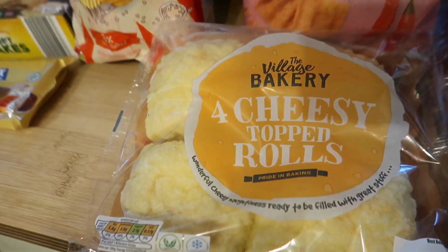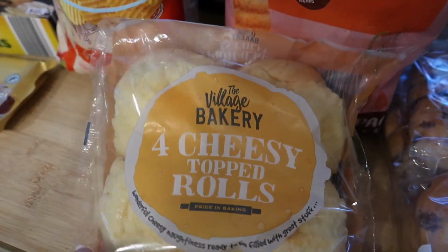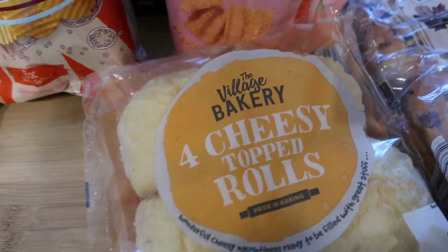I got some cheesy topped rolls. They're so pale. I mean, I actually like them like this. You know, you can get them when they're really golden brown, but these are very, very pale. So I've got some of those. I thought they'd go quite nice with a soup or something.